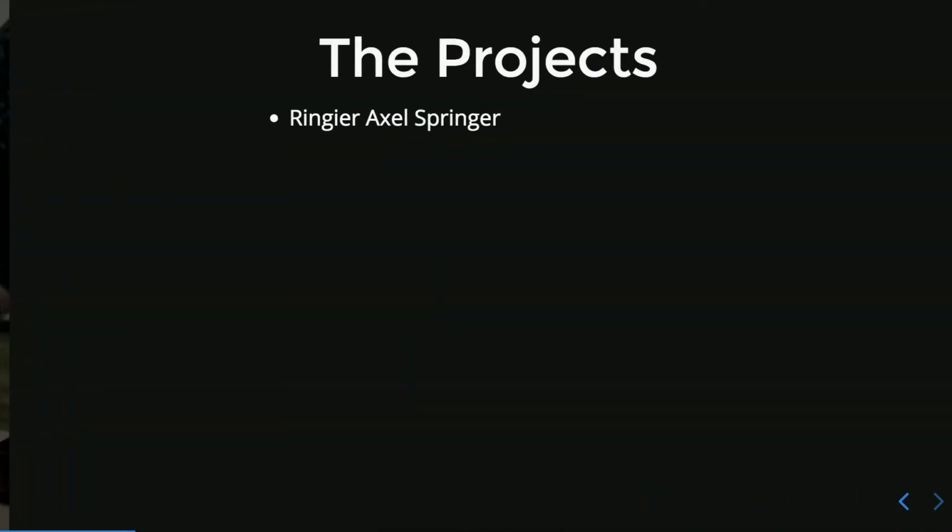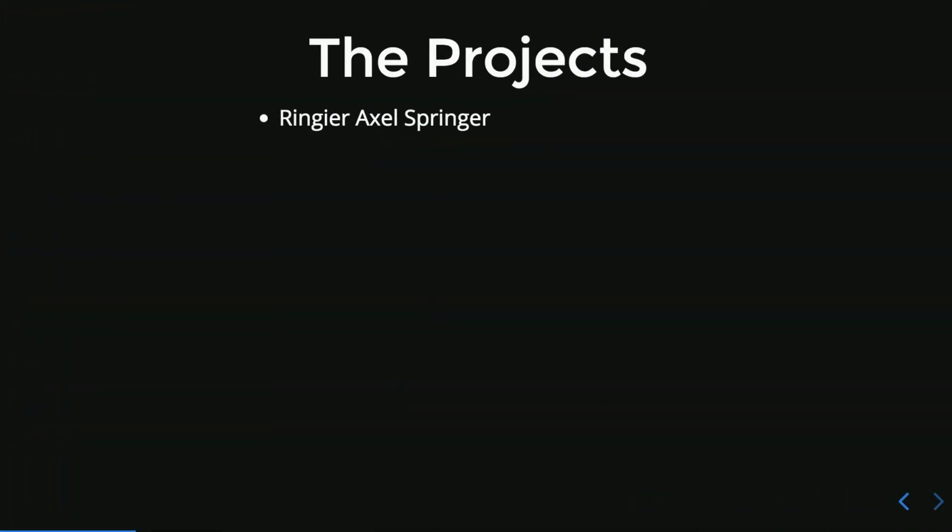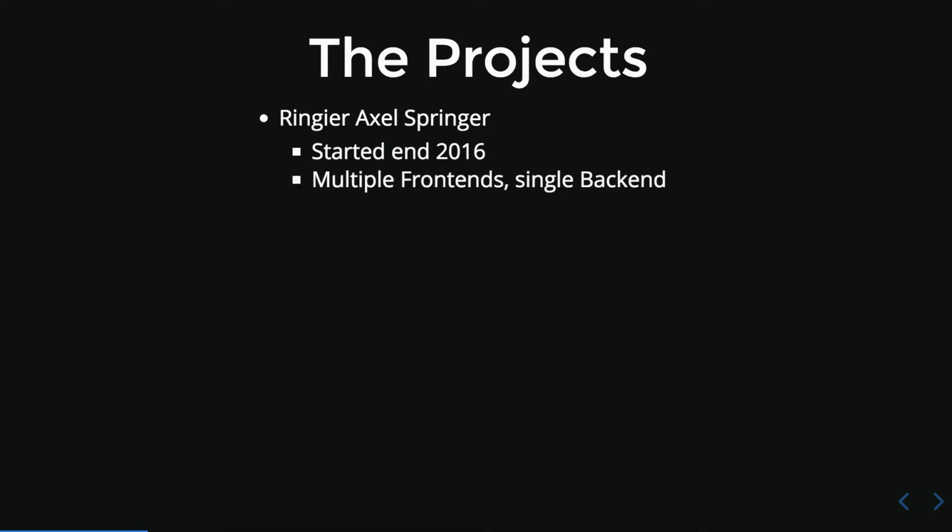So I will use two main projects today that we are going to talk about that we're running. We have many more, but these two are slightly different but also similar. The first one is for a project we did for Ringier Axel Springer, a Swiss company, that started at the end of 2016 and is actually one of the big reasons that we have Lagoon today, but also that we run decoupled stuff. What's special about that is that they had a lot of different individual websites. Ringier Axel Springer publishes around 12 different publications online, and they had 12 different CMSs. And they wanted to solve that.